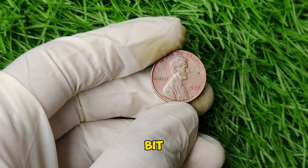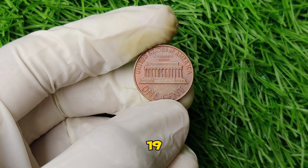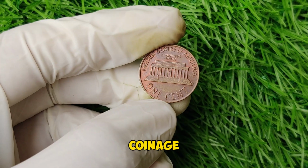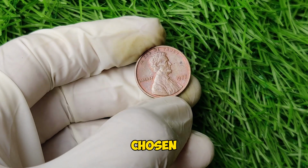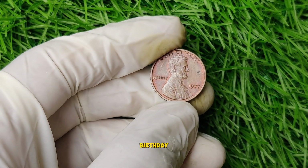Let's start with a bit of history. The Lincoln penny, first minted in 1909, replaced the Indian head cent and became an iconic piece of American coinage. Abraham Lincoln, one of the most revered presidents in U.S. history, was chosen to appear on the obverse side of the penny to commemorate his 100th birthday.